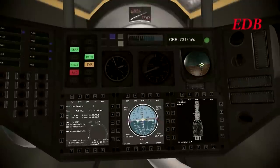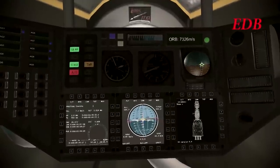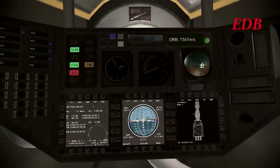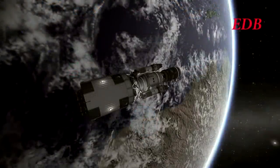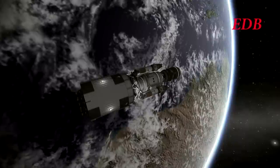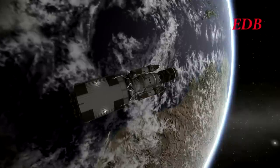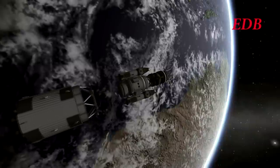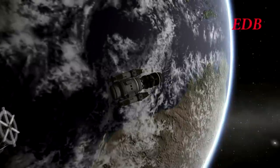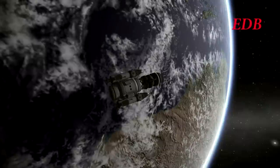This is the second burn, and this circularized the orbit at 1,000 kilometers. A much shorter burn, of course, and after that burn, we got the separation of the third stage 2 hours and 49 minutes into the mission. Third stage separation was reported successful.